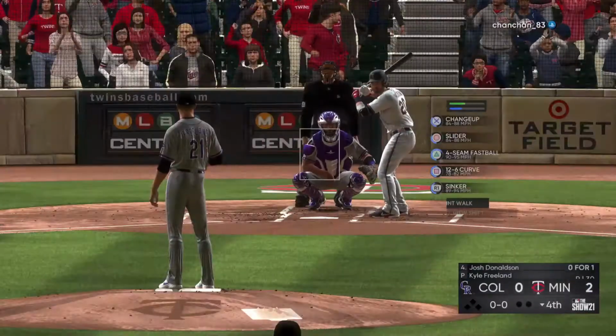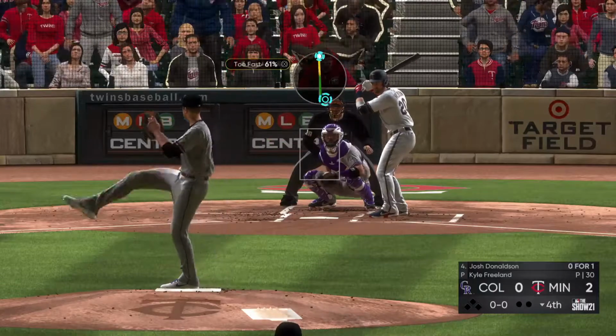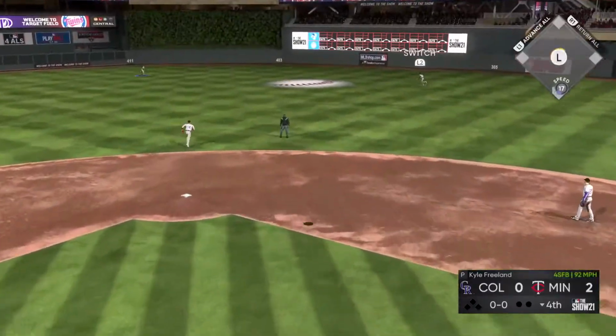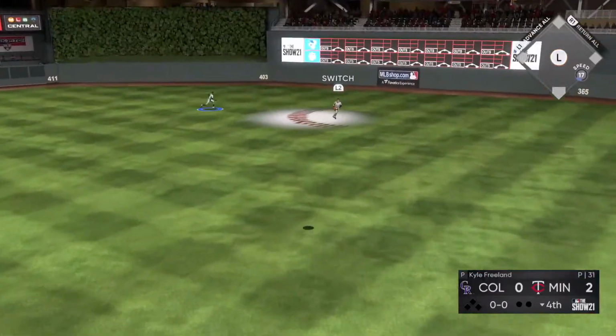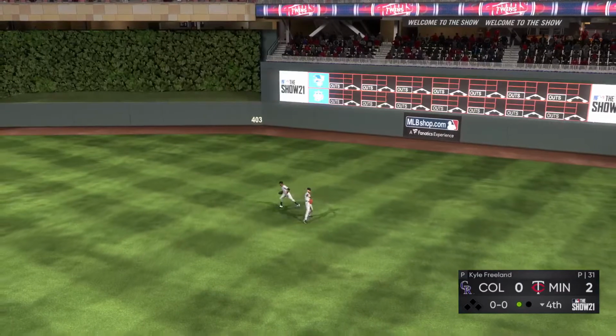Ready to go in the bottom of the fourth. And here's Donaldson, the Twins third baseman, Josh Donaldson, leading off. First pitch, high in the air out to center field. Hilliard is there. One pitch, one out.